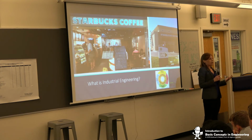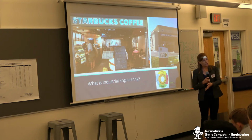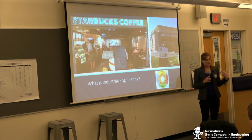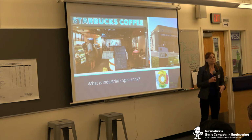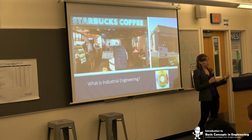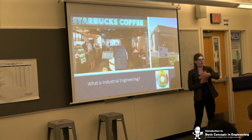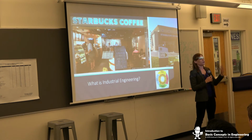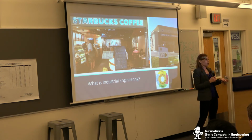As well as the layout of the inside of the Starbucks. Where do you put the espresso machines versus the heater machines? On the display case, where's the food? Is it easy access to get the food straight into the oven if it needs to go in the oven? And even the process line of how you order your coffee in the store, you order at one station and then you pick it up farther down. So that all helps with their process, their flow through the system. That's essentially what industrial engineers do.